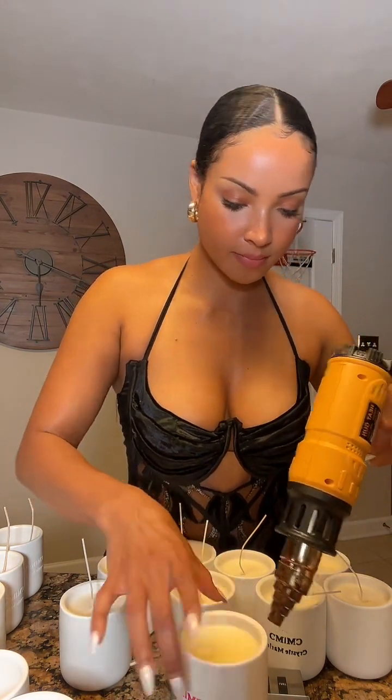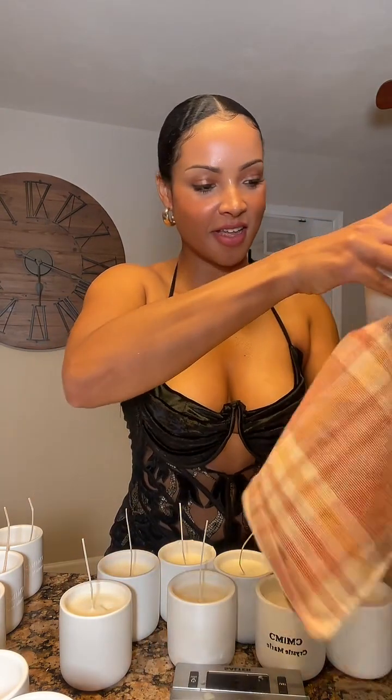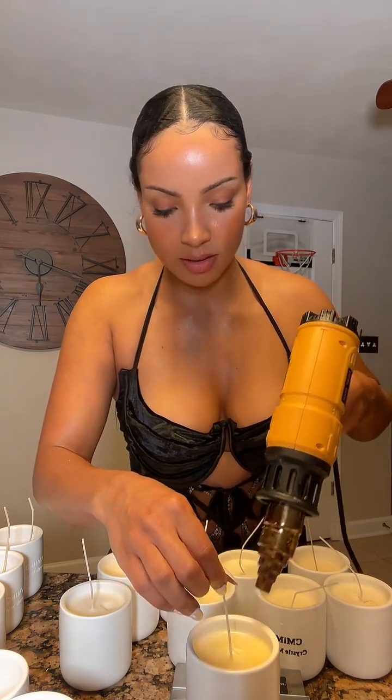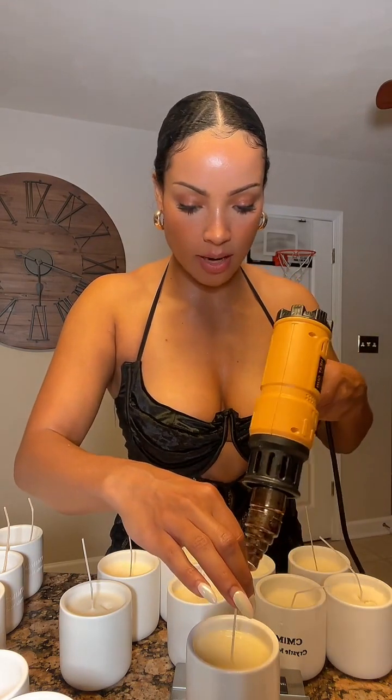And again, I just clean around it, and then I just wipe it down to make sure there's no residue left on it. I smell like the candle. I promise y'all, everything I create, I would wear it as a perfume, not even lying.